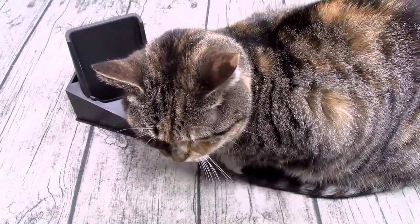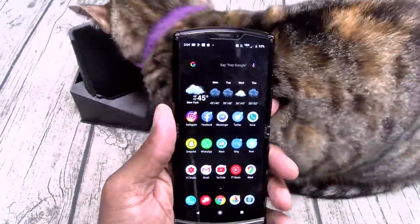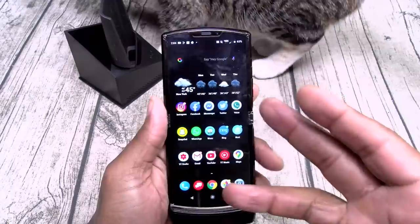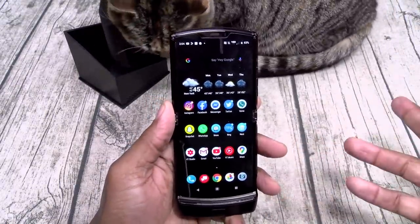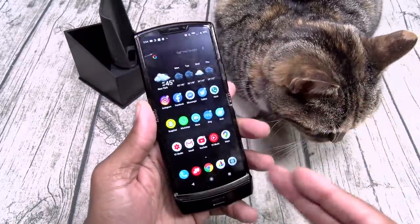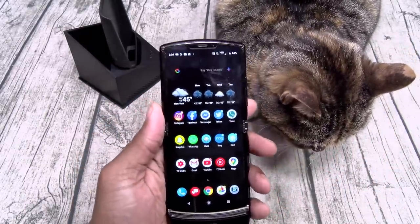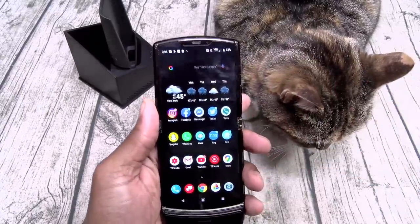Next. Oh, here's another thing. Let me show y'all something. Here's something I hate about this phone. Well, I can't really say hate. I don't like the plastic screen. Now look, we know it's a foldable phone. You know what you was getting when you bought this phone. You know glass don't really fold like that. You know it was plastic. Okay, cool. The sound that this phone makes, the glass, the plastic screen, I hate it.